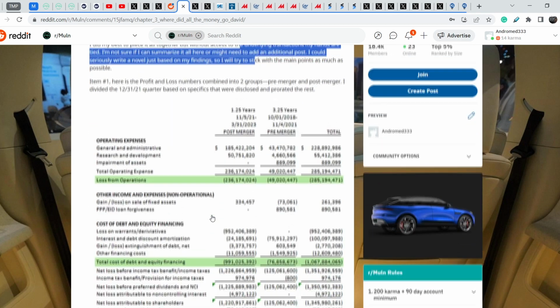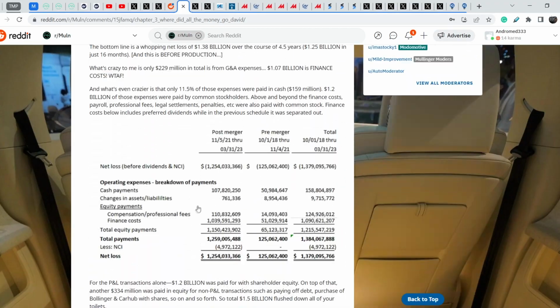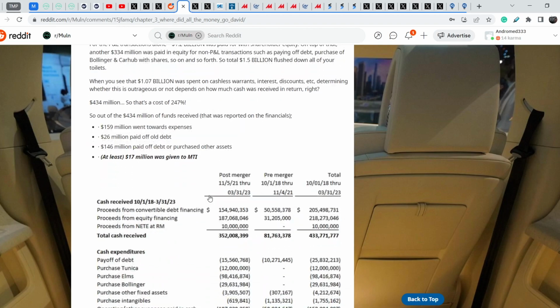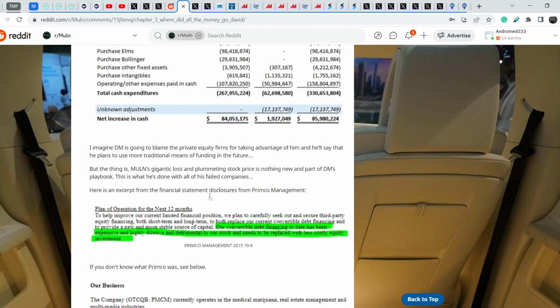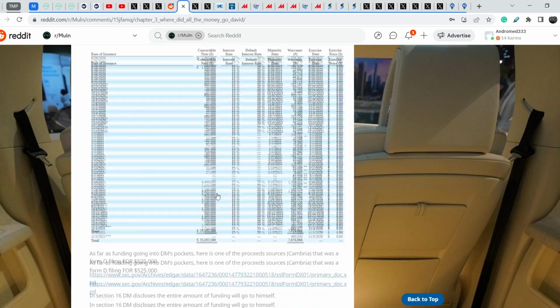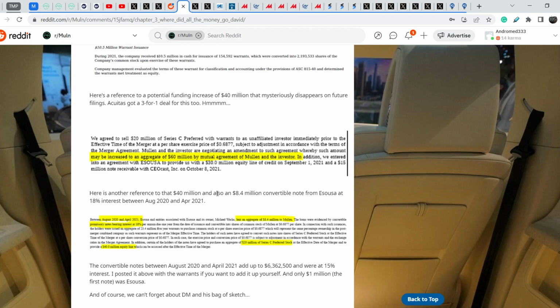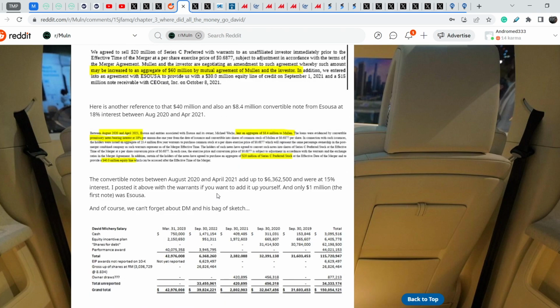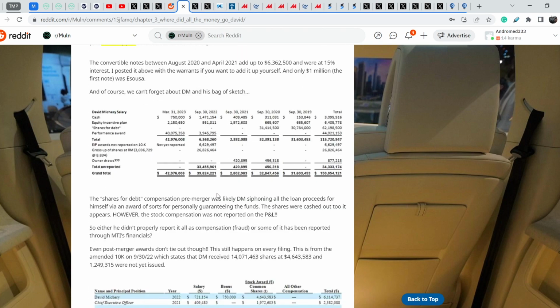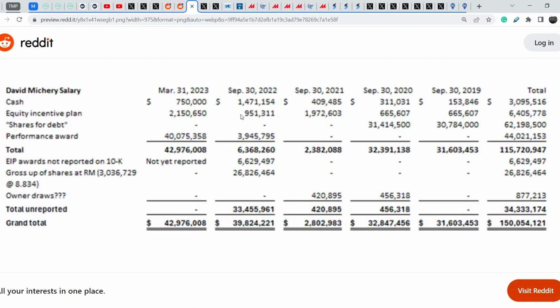And here you can see a very long post where the author describes how David Michery basically steals the money from the existing shareholders, and there is a lot of evidence of this illegal activity. And I have to say that no one on YouTube is showing you this data. And this screenshot, for example, is really amazing.